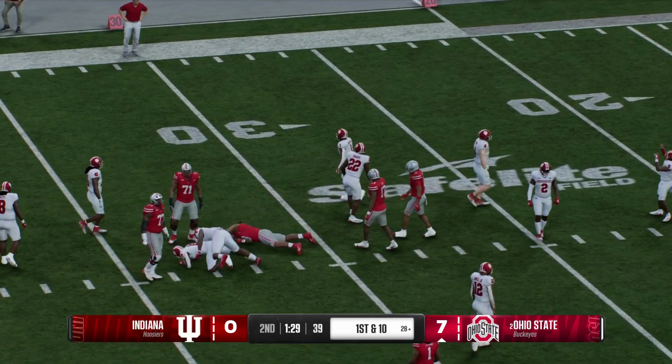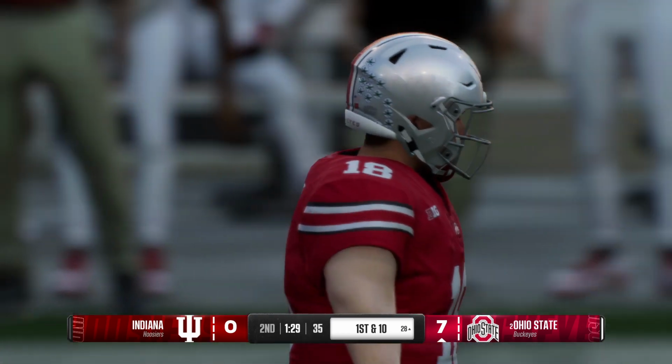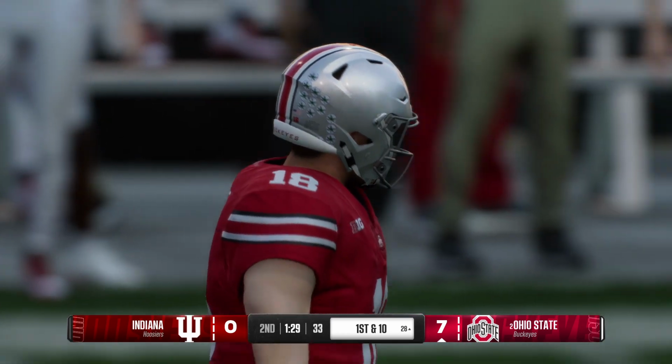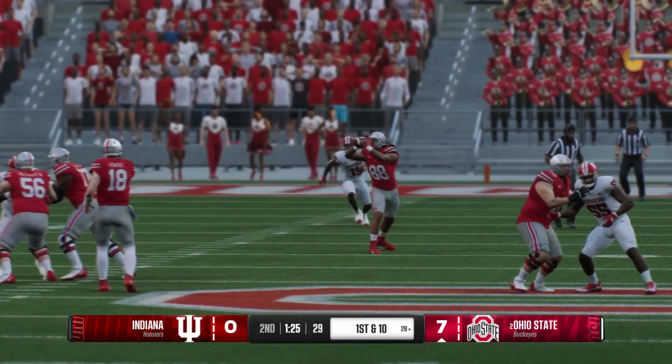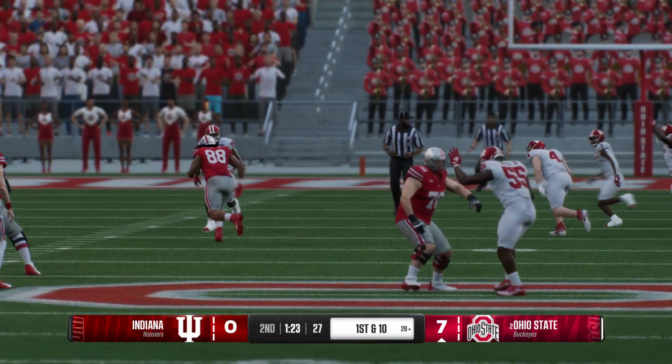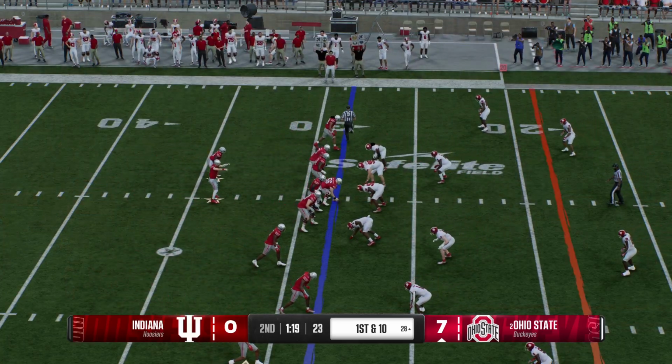Put it right on him. Sweet play, good pickup, and they'll move the chains with the first down. I like this tight end. He does a really nice job on his route running. He's been beating man coverage. He can find the soft spots and zones. You got to get him involved. Offense has it at the 28 on first down.